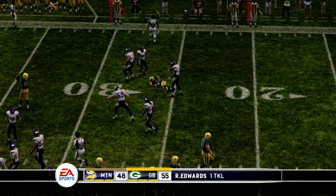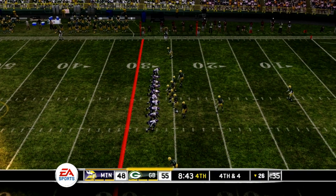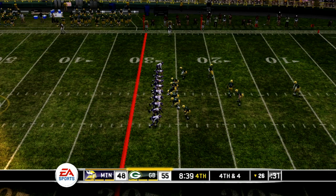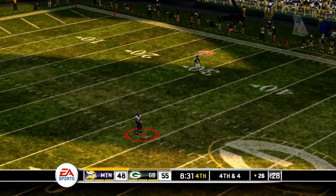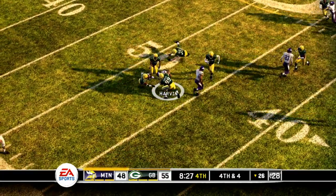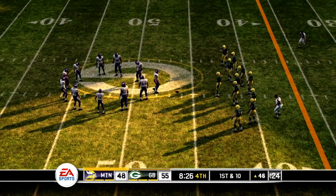That series has to be disappointing for the coaches. Yeah, their poor defense didn't even have time to go over and get a glass of water. All of a sudden, the punter's back on the field, and the defense has to go play again. Harvin fields it at the 40. He can't bring him down. Let's see if the offense can put something together on this drive.